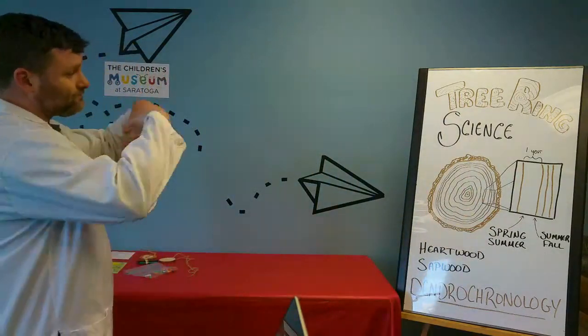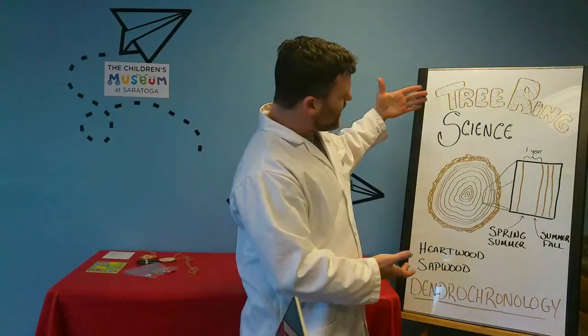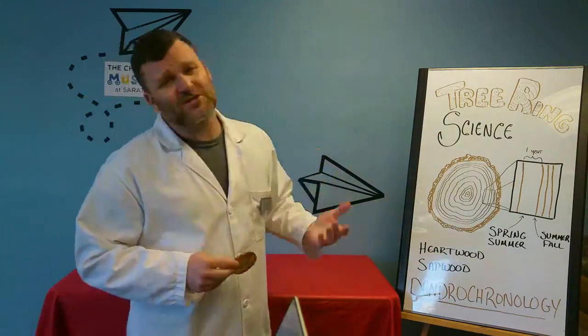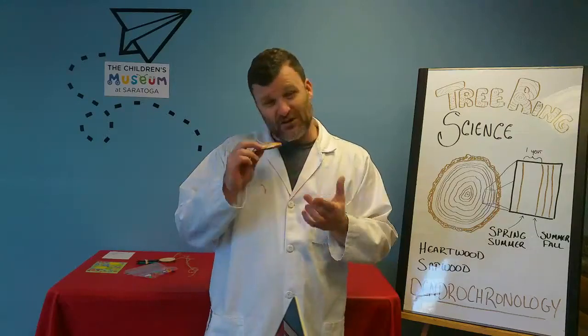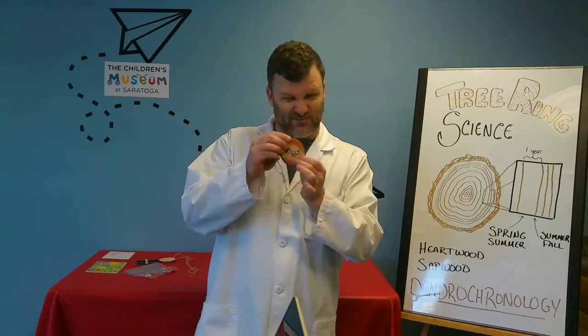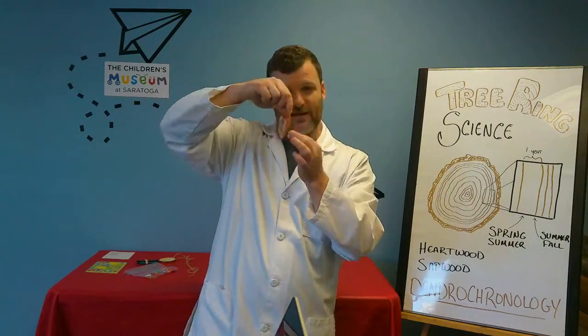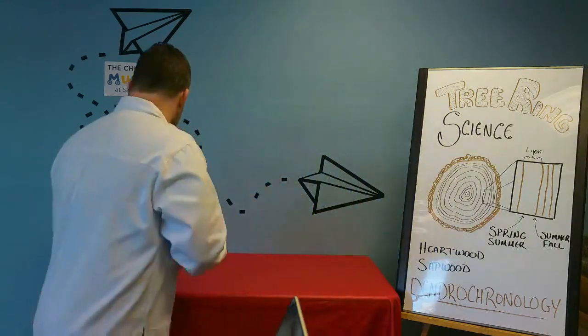Okay, so that's basically what you can learn about this from these tree cookies. And what we did is, even though it's called a cookie, we can't eat this. I mean, you could try, but it's not going to give you any nutrients, and it's really, really tough. We decided to take ours and decorate them and put a little string on them to make ourselves a necklace like this. Well, that's all I have for you today.